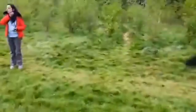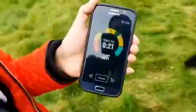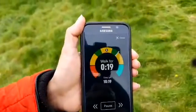So I'm coming back. It's time for my last running block. So it's 5 minutes running. Let's see how we're doing for time. Okay, 23 seconds for the last 5 minute block.